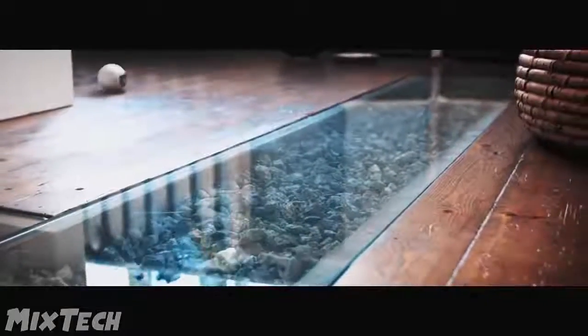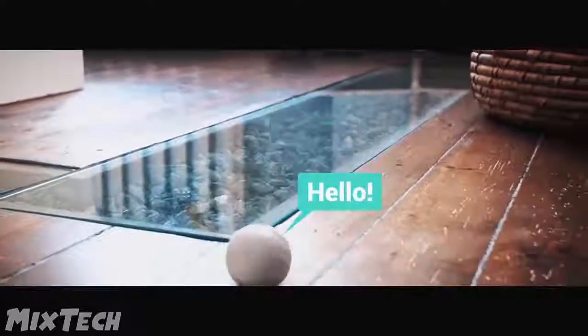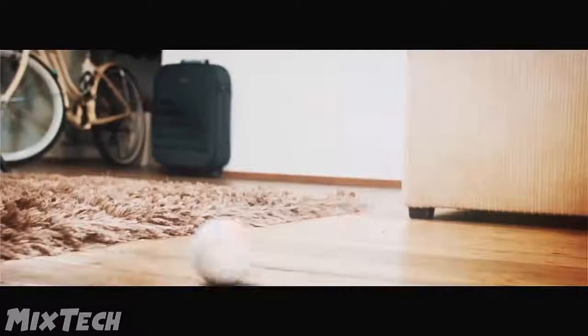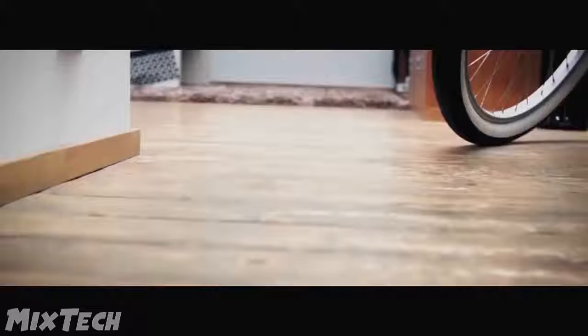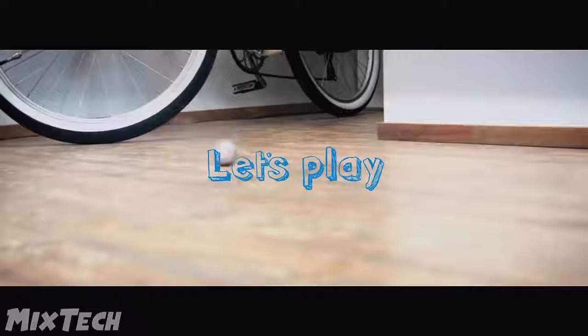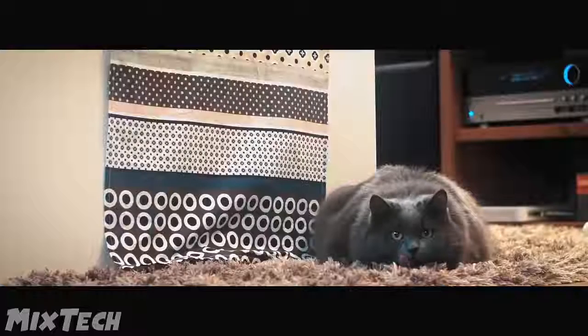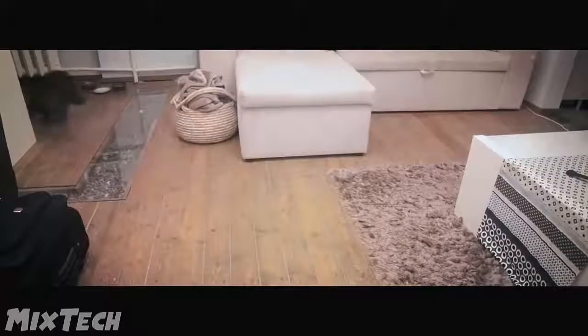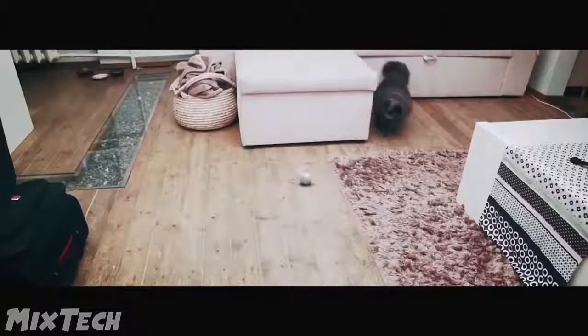But hey, we have good news for you, kitty. Meet the Rolly, a friendly, helpful, and smart toy robot. A perfect friend. Rolly will entertain and play with your cat even when you're not around. Just leave it on the floor and it will do the rest. Cats are natural-born hunters. They love to watch, chase, and poke everything that's moving.